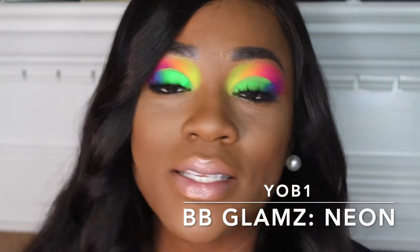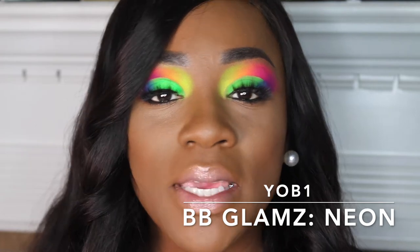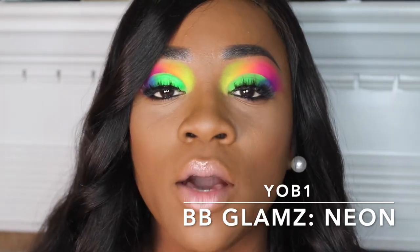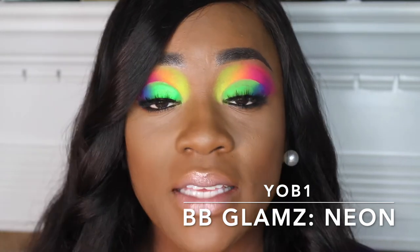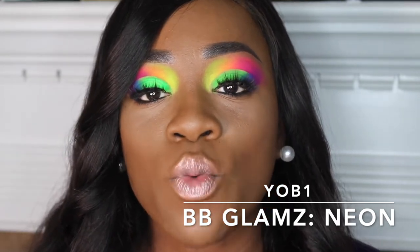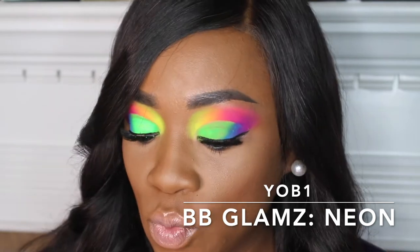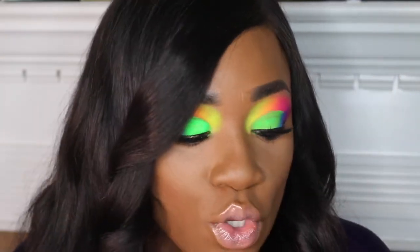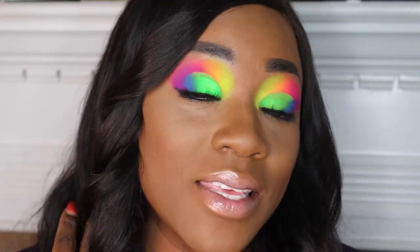It's your girl Yo, and today we are getting into these BB Glamz, the Neon Collection. It's all a part of my cosmetics line. The BB Glamz are one of the latest items that we've come out with. We have a variety of colors in these glams, and we are going to use all of them except for the orange color. So guys, if you want to get into these glams and this colorful summer look, please stay tuned.